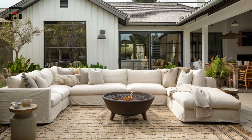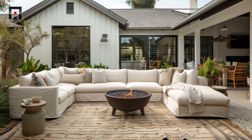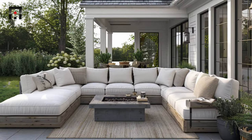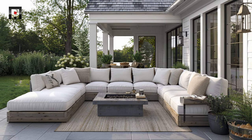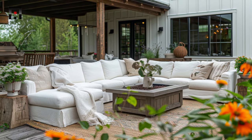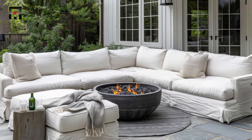To recreate this backyard patio, start with a comfortable outdoor sectional from a brand like Our House or Crate and Barrel. Complement it with a fire pit table from Crate and Barrel or Restoration Hardware, and round out the space with an all-weather dining set from Pottery Barn or Frontgate.